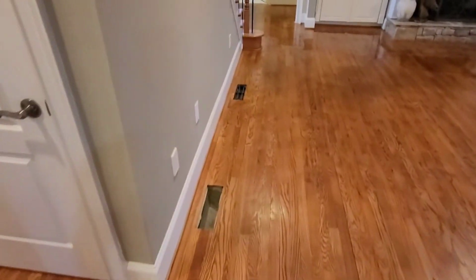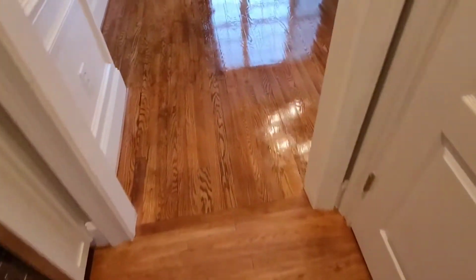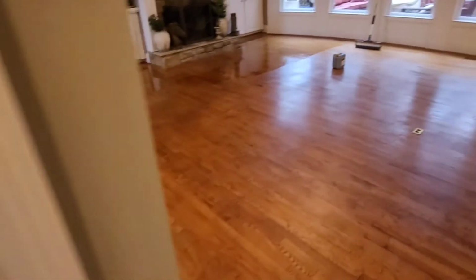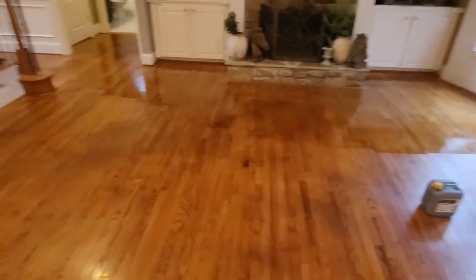All right, guys. So we're putting the poly down. I've already did this area in here. Okay. And then now we're doing this main living room. All right, guys. Stay tuned.